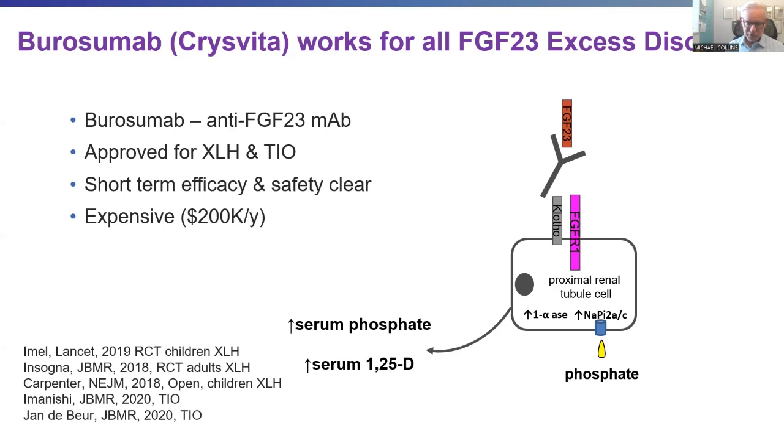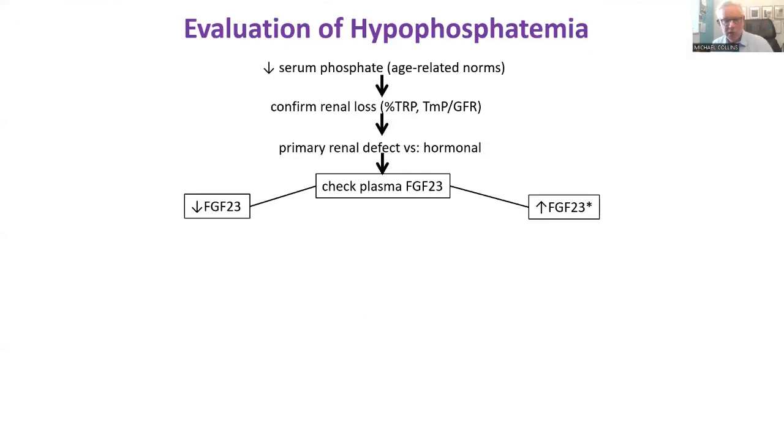I did briefly, for educational purposes, really want to go through the evaluation of patients with hypophosphatemia. So, a patient shows up with low blood phosphate. You have to remember kids have higher phosphate levels than adults, so you make sure you're using the appropriate age-related normal ranges to look at this. Confirm that the cause of this is renal loss, and you do this by checking either TRP or TmP/GFR. You just need to Google this. There are nomograms and calculators on the internet that can help you do this. And this really divides this into those causes of hypophosphatemia that are due to primary renal defects versus hormonal defects.